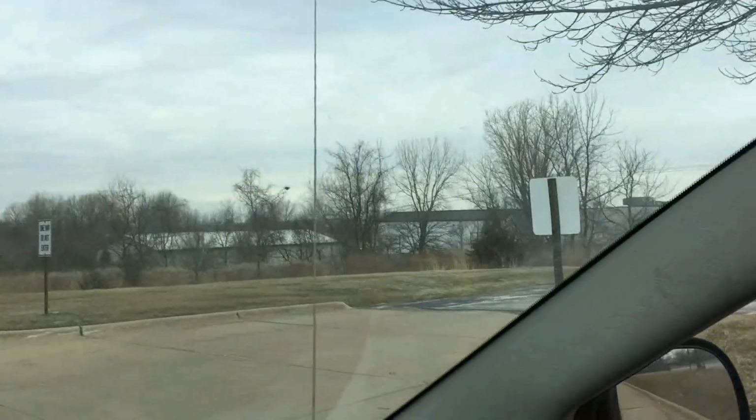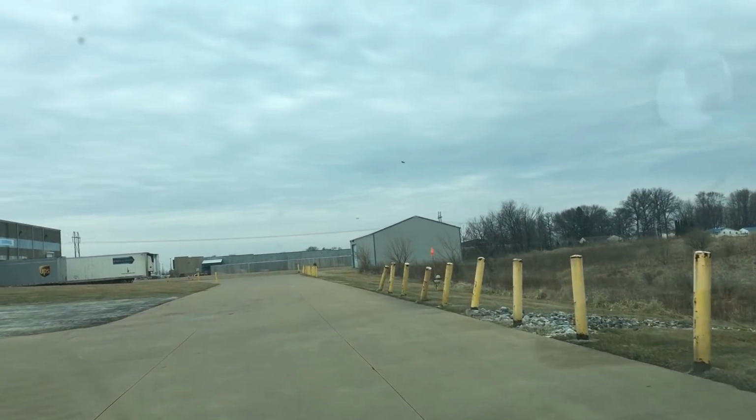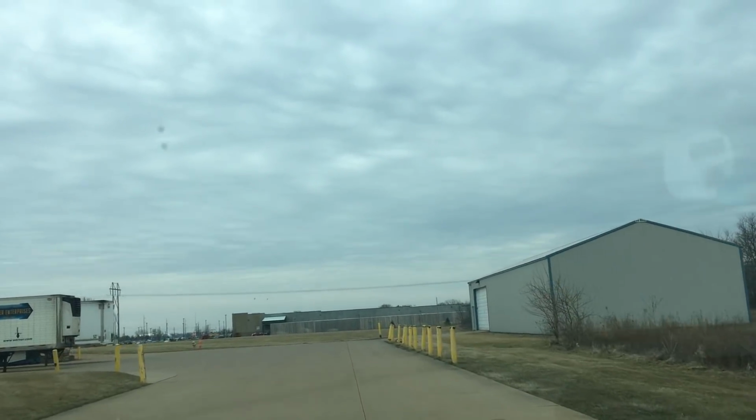This area over here, there's a whole bunch of businesses that I've never been to. I've never been behind here before. I know there's a dumpster. But anyway, we're going to check out these businesses today and see what they're all about. Okay, nothing too exciting there.